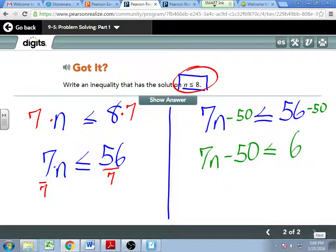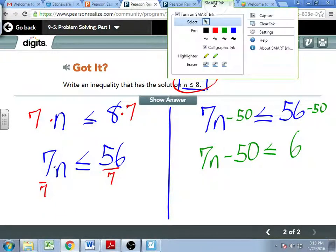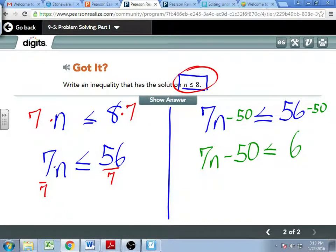Wouldn't 8 minus n is less than or equal to 0 also be an inequality? Because then you would have actually added 8 to both sides and multiplied by -1. So yes, because if you multiplied first by -1, you'd get -n. Ooh, but you'd have to flip your inequality actually.